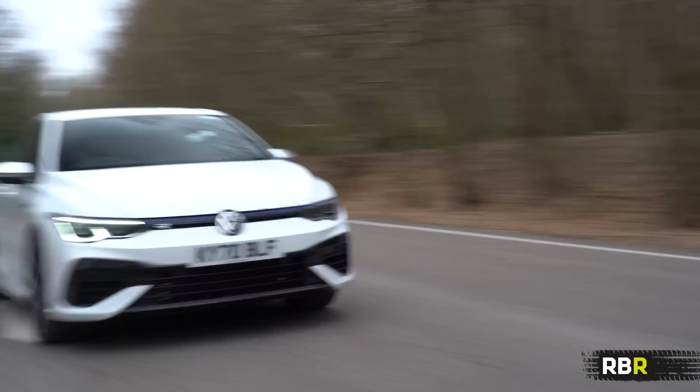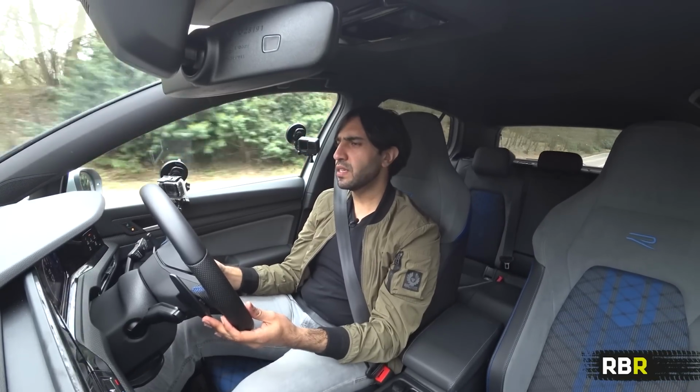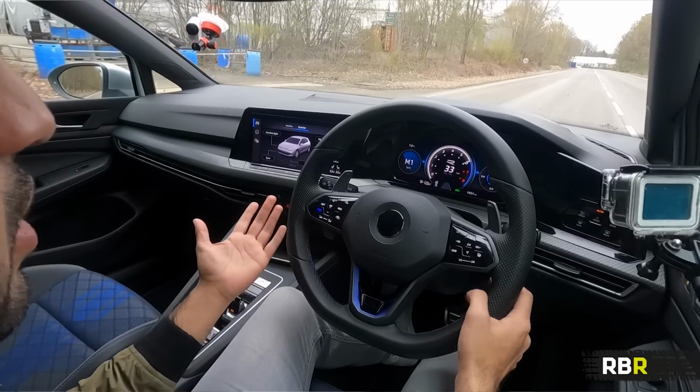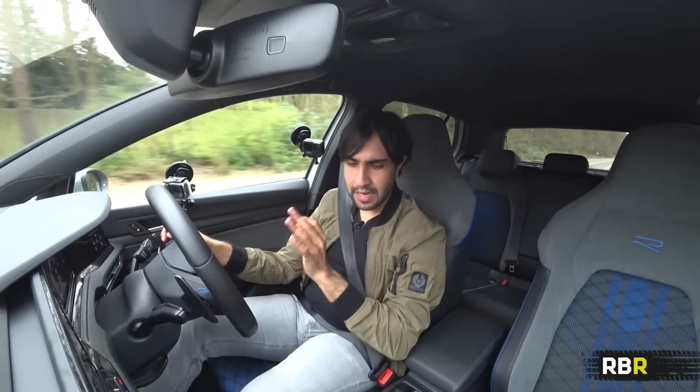What's quite nice is how responsive the DSG gearbox is as well. I've driven all too many torque converters recently in various types of cars. They just don't shift quick enough. This DSG, it's instantaneous in its shifting.